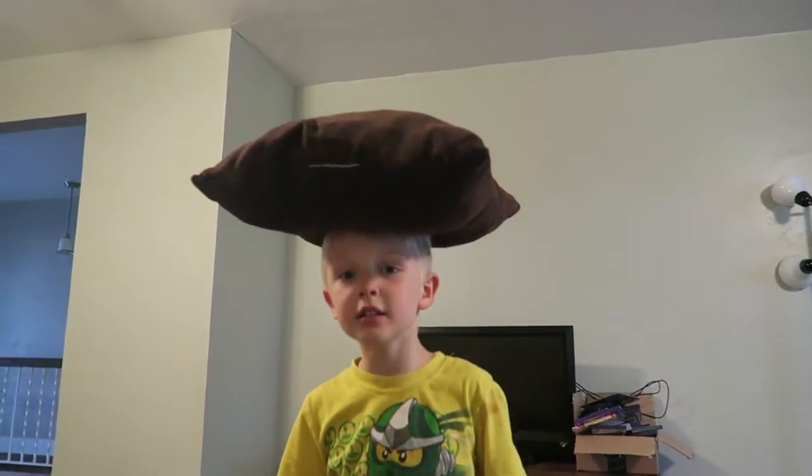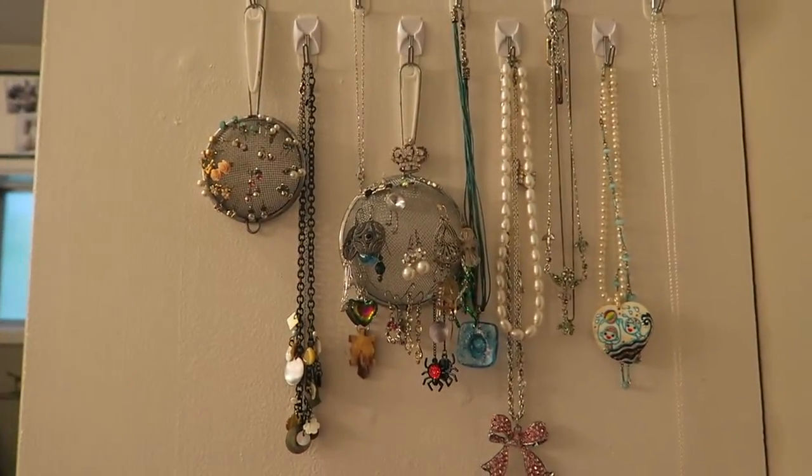And I am done organizing my closet. Whoa. I'm going to show you guys my closet because I'm kind of proud of it right now. Looks pretty amazing to me. This is the first time that I have ever had organized jewelry ever in my entire life. So check it out. This is all my jewelry.